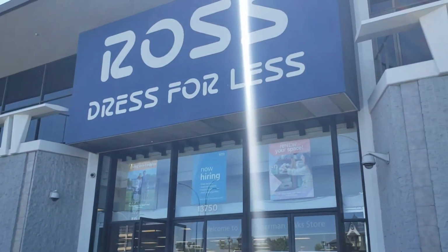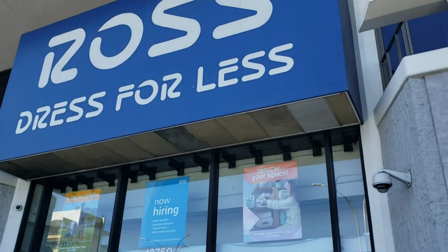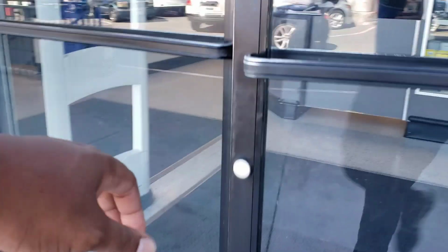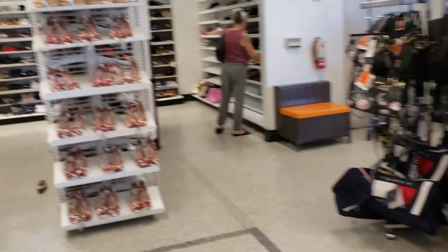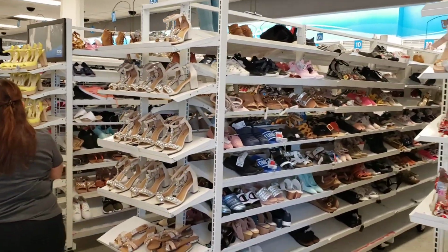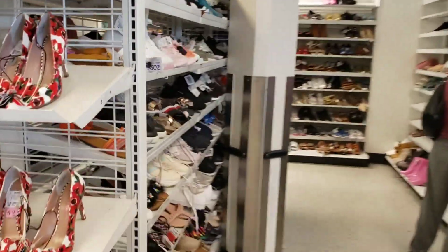Hopefully we find something good up in this Ross Dress for Less. Let's see. First, we're gonna skim through the women's section. I'm only gonna pull out the bangers. We're not wasting no time.